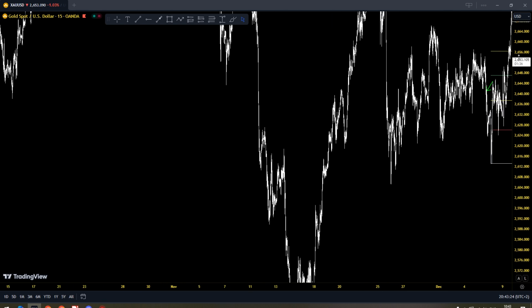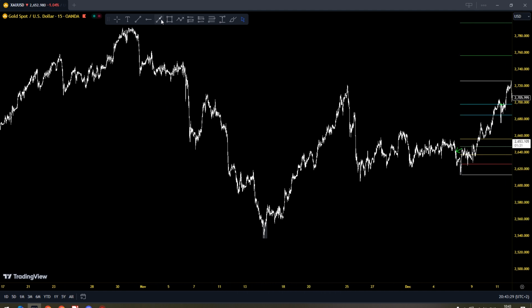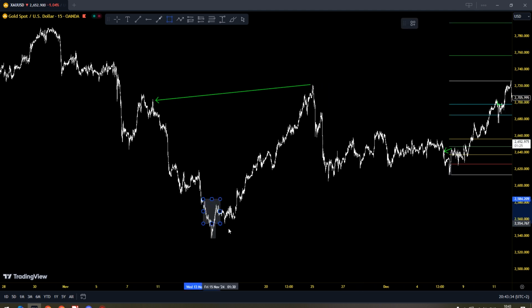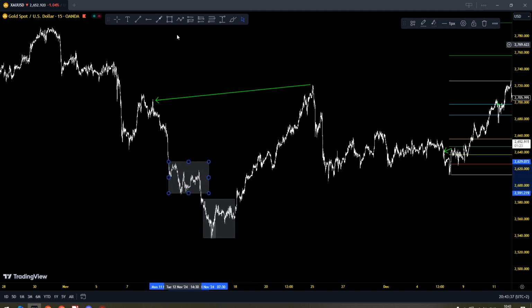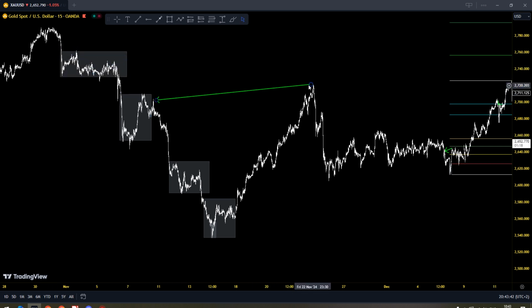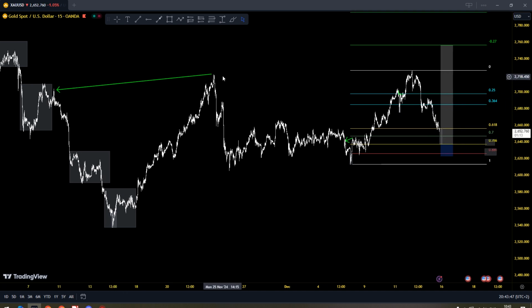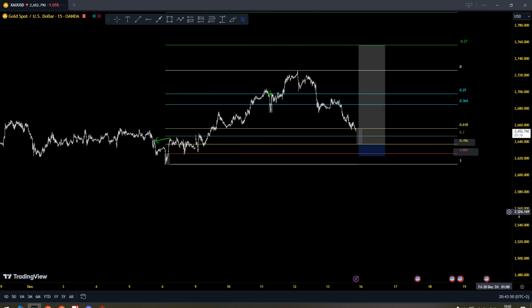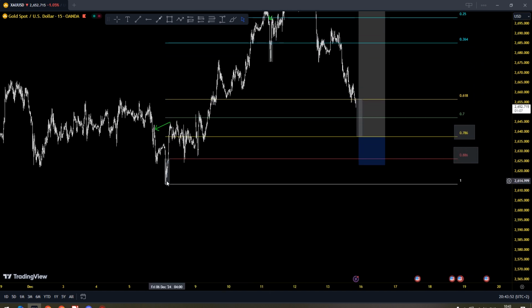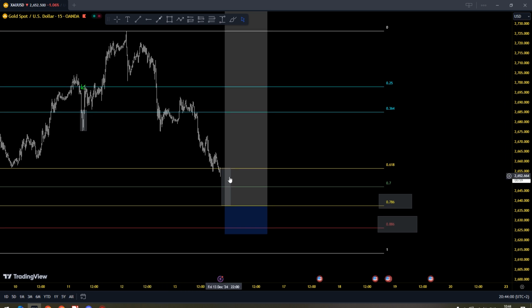And overall here, that's the major structure. Look at how the price is pulling back to the third structure high. We have the first one here, the second one here, the third one here, and that's the fourth one. The price is breaking back to the third structure high, and then we have a pullback to the 618. Same thing here, structures going back to the third structure high, pullback to the 618, and the same thing here. So I'm looking at a very similar thing here.